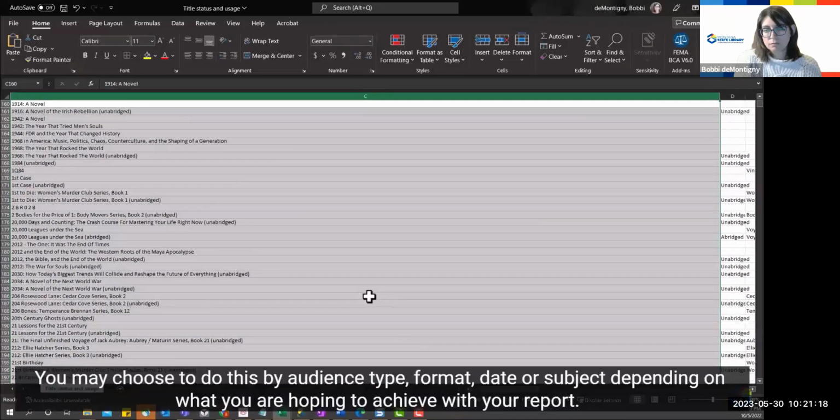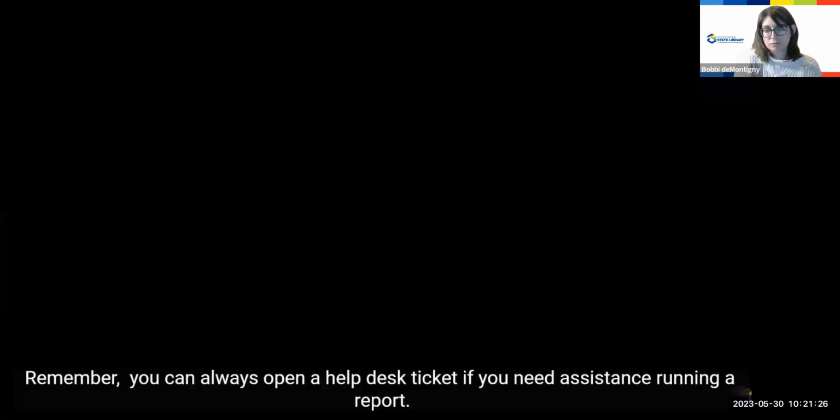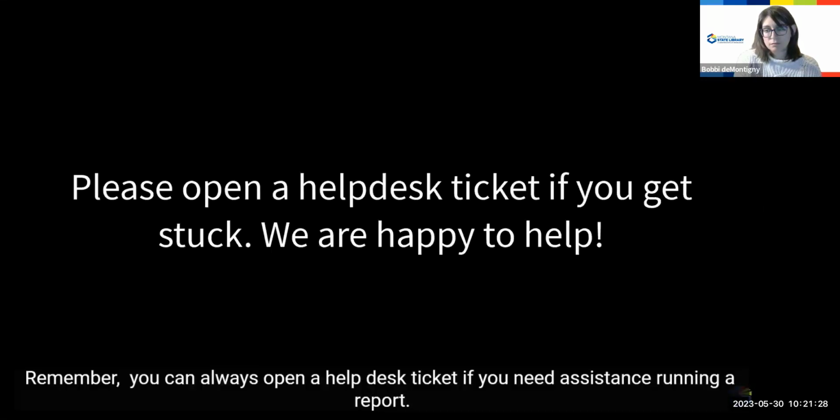You may choose to do this by audience type, format, date, or subject, depending on what you're hoping to achieve with your report. Remember, you can always open a ticket if you need assistance running a report.